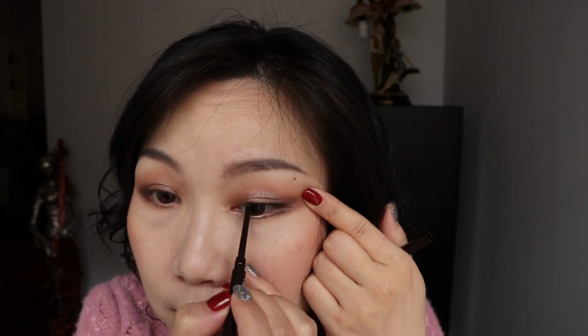Let me do my eyeliner. Let me finish my eyeliner. I can't really do my eyeliner while I'm chatting at the same time. I just realized that for the first time, I contoured my face but didn't contour my nose. How could that happen? Let's quickly do that. As I've already done my eye makeup, there's no point contouring my eyes. How could I forget about that?